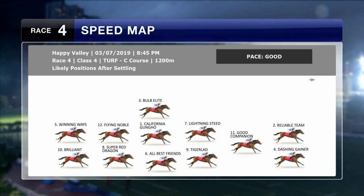Speed map here. Well, Dash and Gain is a very quick horse, and from barrier 2 he could probably find the rail in front of Reliable Team, who was pushed a little bit in the early stages but quickly got up and going, and obviously Shanghai to the lead thereafter from a wide gate. Good Companion can race handy. I'm hoping Super Red Dragon will be a little closer than 4 back the fence. He has the advantage of gate 1, and I think with a bit of push and shove he could probably be a bit closer, but should be a good speed through the first bend.